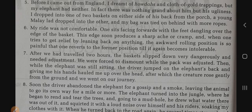After we had traveled 2 hours, the baskets slipped down very dangerously and needed adjustment. We were forced to dismount while the pack was adjusted. Then, while the elephant was still sitting, the driver jumped on the elephant's back and, giving me his hands, hauled me over the head. After the creature rose gently from the ground and we went on our journey.